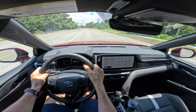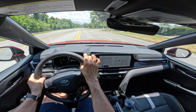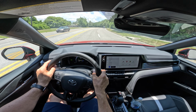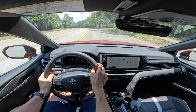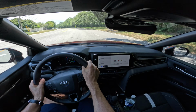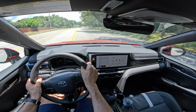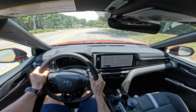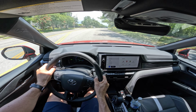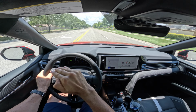But just one of those types of sedans where it handles well, you could go the long distance, it has a very long range because of the amazing MPGs, and I think you're really going to feel the improvements from this generation to the previous generation. And another thing I like is Toyota does a great job with their hybrid technology where you're not really feeling the engine turn on and off, which makes it a nice, smooth, seamless process.